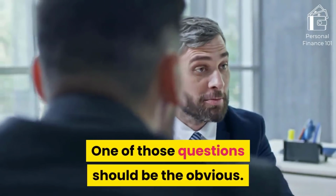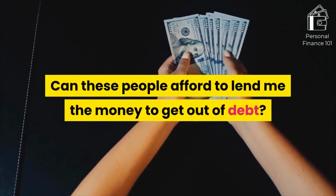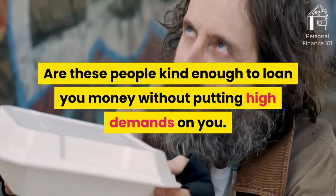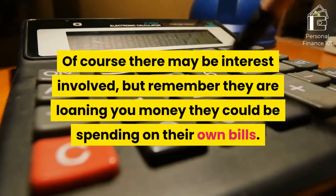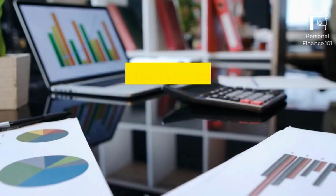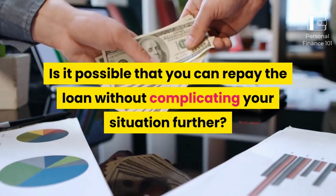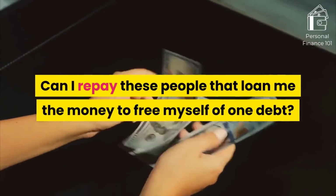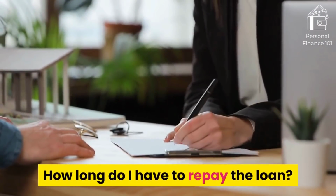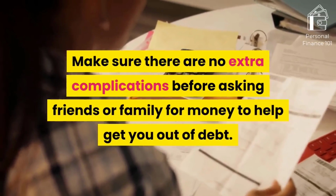One of those questions should be the obvious. Can these people afford to lend me the money to get out of debt? Are these people kind enough to loan you money without putting high demands on you? Of course there may be interest involved, but remember they are loaning you money they could be spending on their own bills. Is it possible that you can repay the loan without complicating your situation further? Can I repay these people that loan me the money to free myself of one debt? How long do I have to repay the loan? Make sure there are no extra complications before asking friends or family for money to help get you out of debt.